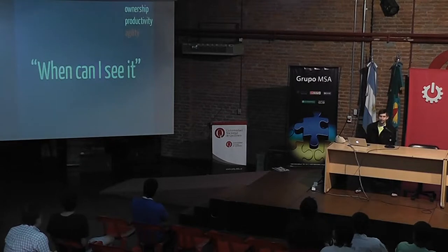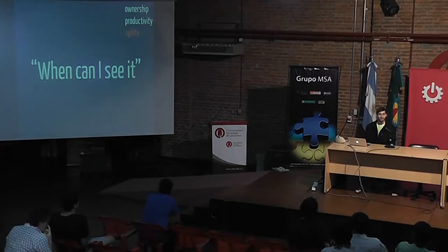So one trick I really like to use with engineers. Engineers love to build, and they love to keep building and layering on. And as soon as they have something, it's 90% done, and there's 10% more. And there's 10% more for the other half of the project. So a really nice trick is: when can I see it? Show me a demo. Show me something. I'm really excited about this, too. Let me see it. And it works really well.